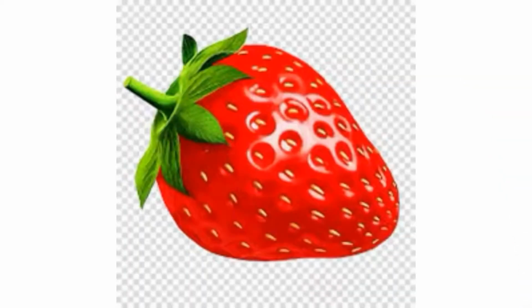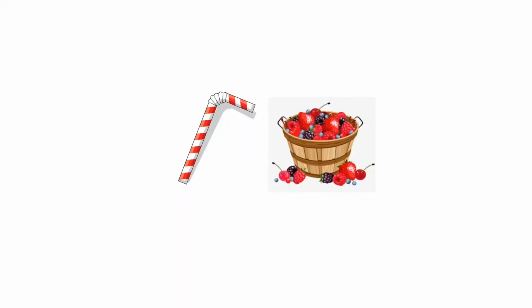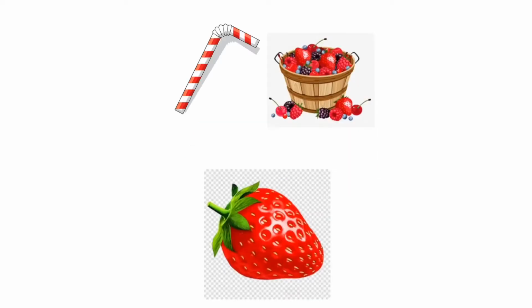So you need to listen extra carefully for these 2 words, and after I introduce them all, we're going to come back and talk about each of them. Our first compound word for today is strawberry. What 2 words do you hear inside of strawberry? Strawberry. Did you hear straw and berry? Straw and berry combine to make the compound word strawberry.